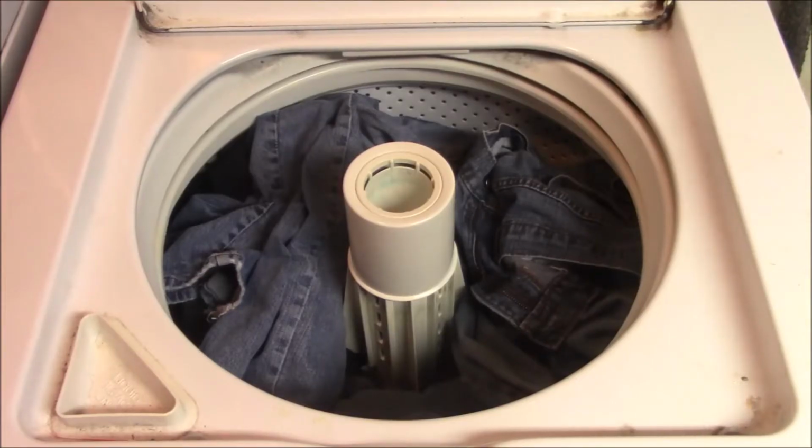Alright, hello everybody. Today is kind of a sad or happy day, depending on how you want to count it. It's both. This is going to be the final load of laundry in the 1996 Maytag Dependable Care Plus for this house.